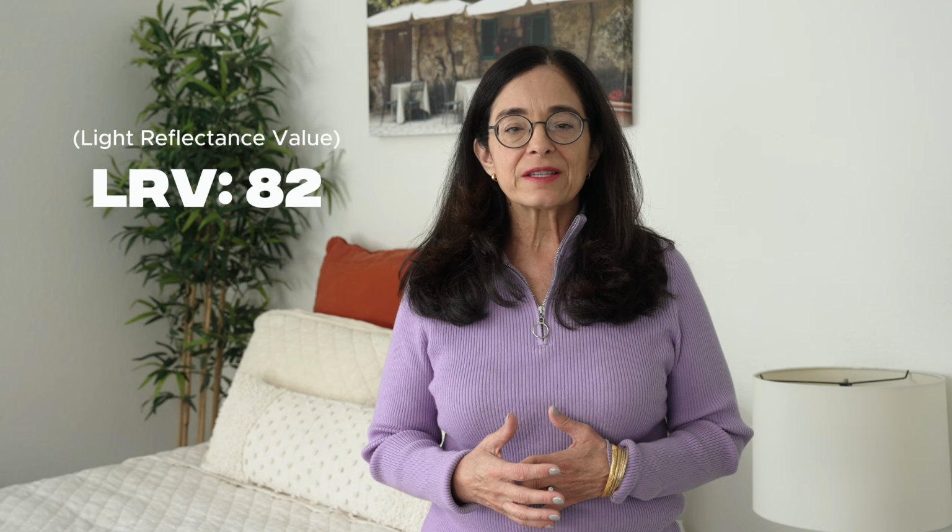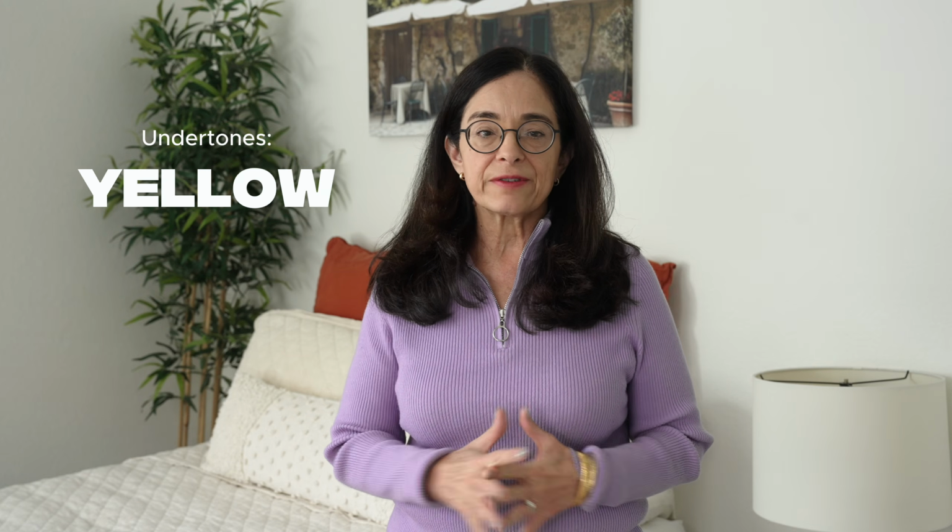The light reflectance value of Alabaster is 82, which puts it deeply into the off-white category. Most of the brightest white paint colors for Sherwin-Williams fall into the 80 to 90 range. Undertones of Alabaster are definitely yellow, and they're pretty strong, and that's what makes it look so good in a room with low light. It's a little bit grayed out, and that mutedness reminds me of White Dove. It's not quite as grayed out as White Dove, but I'd use it in similar situations.